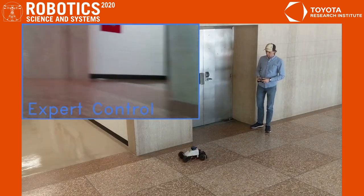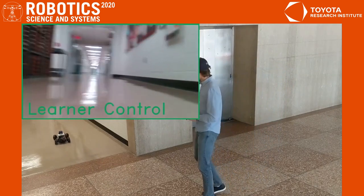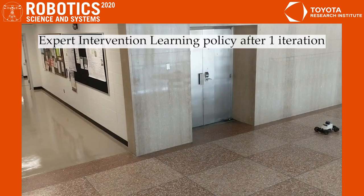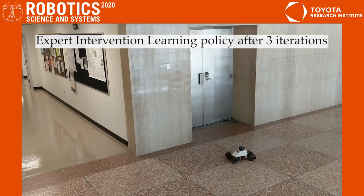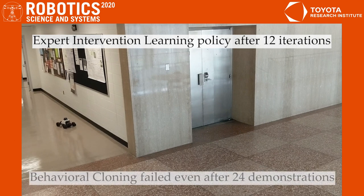The cornering task is challenging because initial misjudgments about the corner can lead to inevitable collision later on. In the first training iterations, the expert babysits the robot, taking control as it approaches the corner. As the robot accumulates more and more feedback, it quickly improves, and the expert has to supply less and less correction. After a few iterations and only 1 minute of actual expert control, the robot has mastered this skill. Using behavioral cloning, the robot still failed even after 24 demonstrations and 6 minutes of expert control.